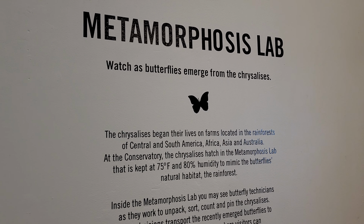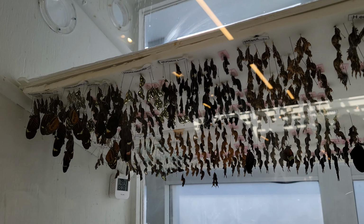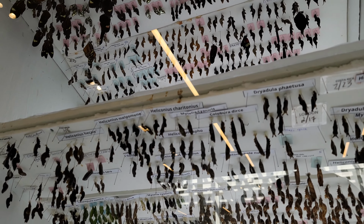At the Metamorphosis Lab, you can see the different life cycle stages of the various butterflies. If you're lucky, you'll see one emerge from its cocoon.